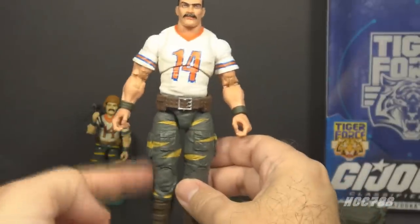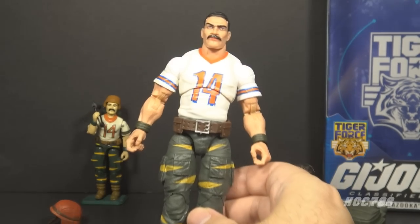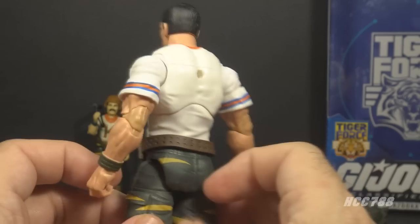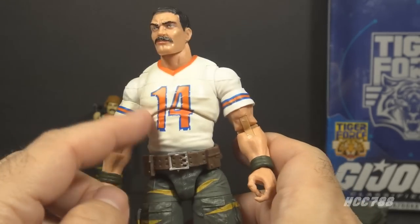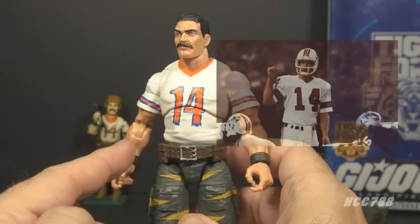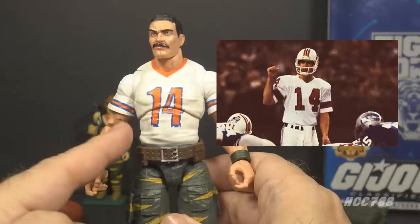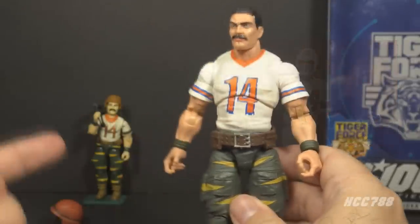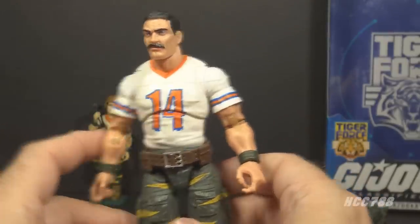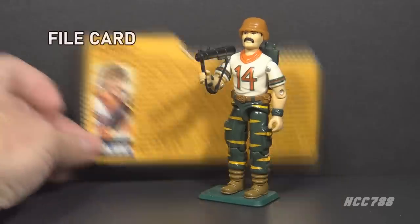Another thing is the Tiger Force colors are a bit more muted than they are on the vintage figure, but some of the colors are updated in a very important way. Instead of the orange and green on the jersey, we have red outlined in blue, and this is an 80s style New England Patriots away jersey. This is perfect for Bazooka. This is what the vintage figure should have been wearing, and I think this is my favorite update for this classified Tiger Force Bazooka. Now let's look at Tiger Force Bazooka's file card.